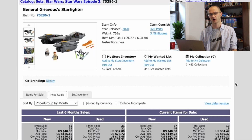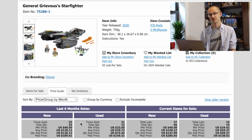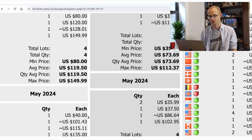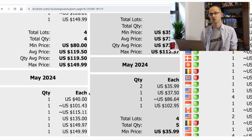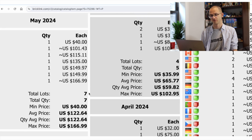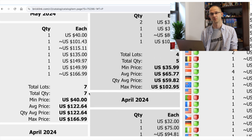And even if we check Bricklink here, which usually has the lowest sold prices, over the last 6 months, this set has sold 55 times for an average price of $126. Keep in mind that average price includes super low outlier listings like this one from May that sold for $40. I'd be willing to bet that was such a low price because this set came without minifigures, or maybe it was just the figures without the ship. But Bricklink is including those low figures in its average, and so those are skewing the average sold price actually downward.